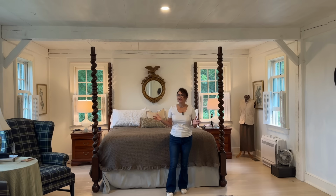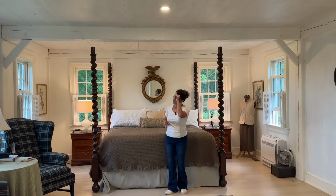I don't even know when. I'm going to think maybe the 70s or 80s. I have some paperwork. It might even actually say when that is. I found some old receipts that were given to me. But this room's still not done.